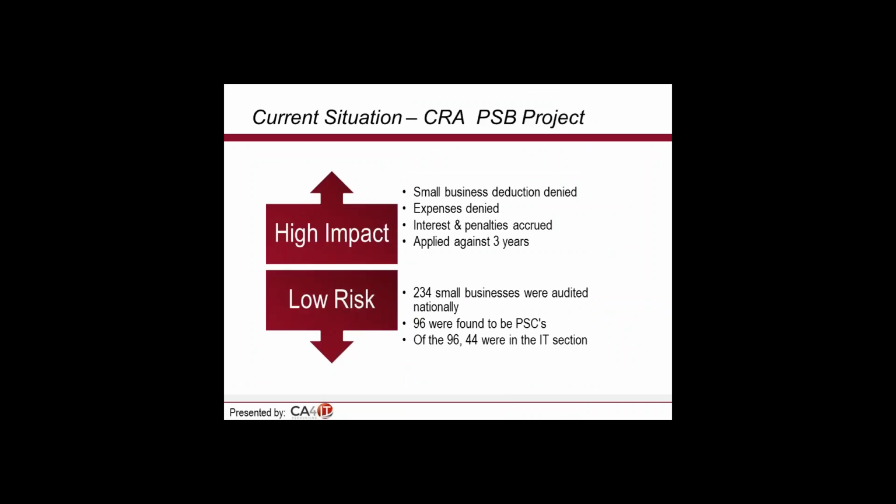We do have some information here on the CRA PSB risk. This is actually almost becoming a little outdated now. The CRA PSB risk is the risk that as an independent contractor, you're deemed to be an employee of your end client rather than a true independent contractor. And there was a special case that went on, we're going back about 3 years now, where 234 small businesses were audited nationally, 96 of them were found to be PSCs, and of those 44 were in the IT section.